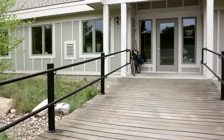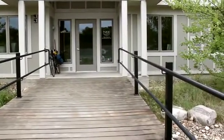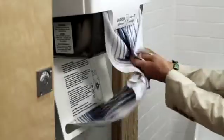Our decision to build a sustainable building also includes the operations of that building, and a few examples of that would be that we use, for example, continuous feed cloth towels in our bathrooms. They just go out to a laundromat, they're delivered back clean, and that eliminates all of the waste from paper towels and all of the electricity that might be used by hot air hand dryers.